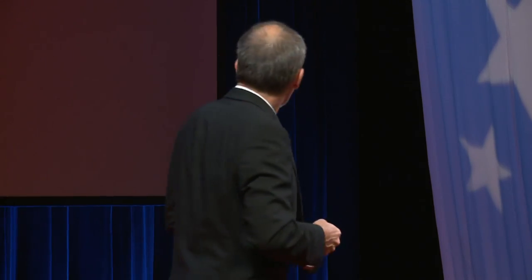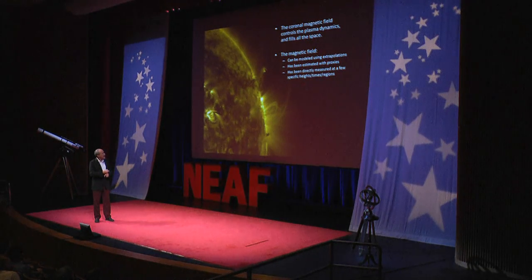The corona is faint, for one thing. It's a million times fainter than the disk of the sun. And the magnetic field is weak there. It's 1,000 times weaker than the surface of the sun. So we've tried several approaches. One is to extrapolate it using a model. And I'll talk about that in a little bit. And then we have measured it directly.